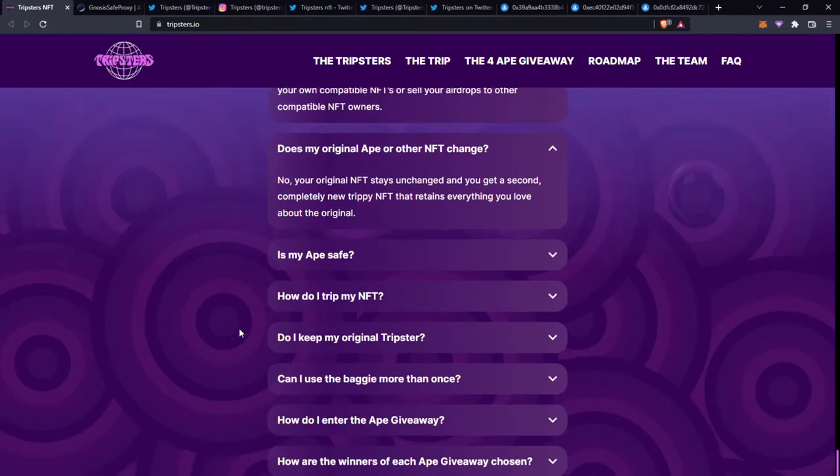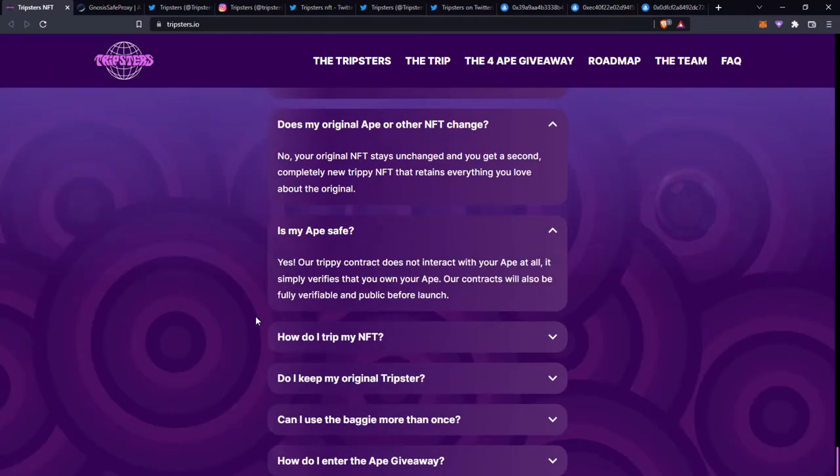Is my ape safe? Yes, our trippy contract does not interact with your ape at all. It simply verifies that you own your ape. Our contracts will also be fully verifiable and public before launch. This for me is 100% the concern of any Bored Ape owner. They would not want to interact with a website if they don't believe it's safe. So I believe there'll be enough technical people to verify this before any Bored Ape owner even thinks about interacting with this contract.